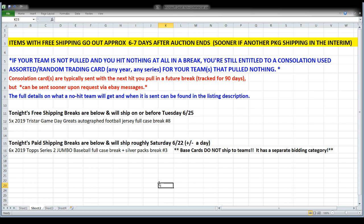Consolation cards. We don't need to worry about that in Series 2, but in TriStar Game Day Greats, if your team is not one of the teams pulled in the jersey break, you are entitled to a consolation card. It can be from any year and any series. Because that is a free shipping break, I would typically just hang on to that until the next time you have a package shipping, and then I would gather up any and all that you are due and send them off to you all at once. So that's how that would work. But if you're in that jersey break and you get skunked and you don't want to wait for your next package to ship, all you need to do is send me a message, let me know, and I will take care of it for you.